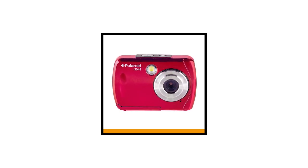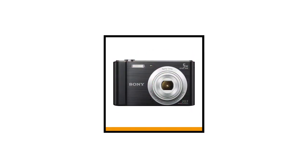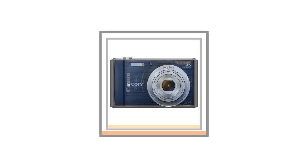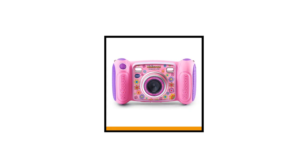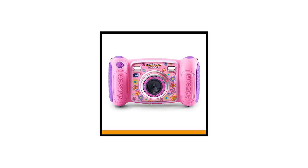So we've rounded up the 5 best point-and-shoot cameras, which we believe will suit your style and your preferences. So join us as we review their features and benefits. If you're ready, let's start.